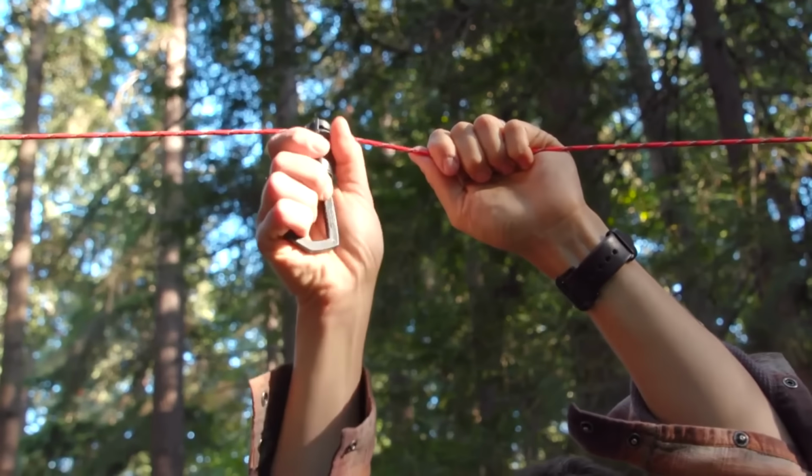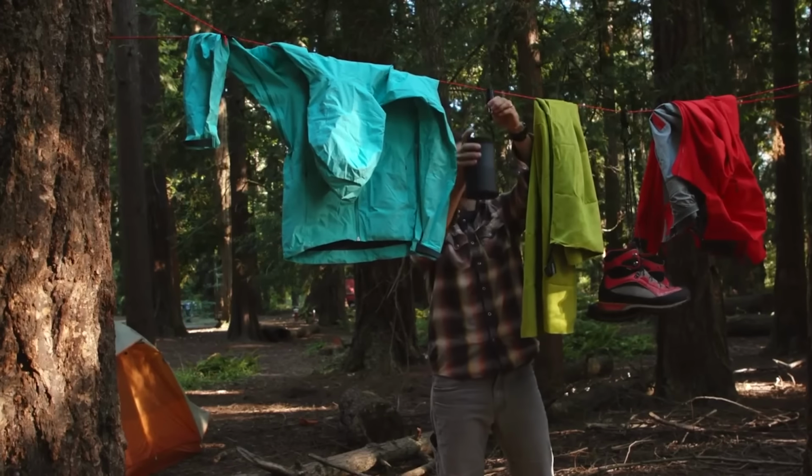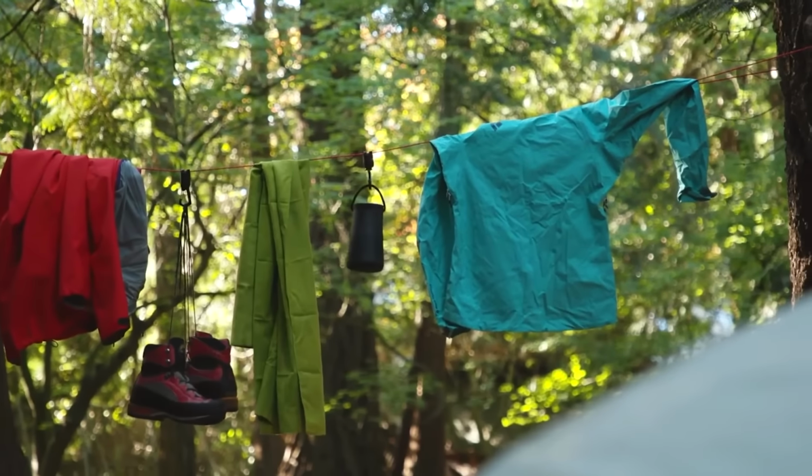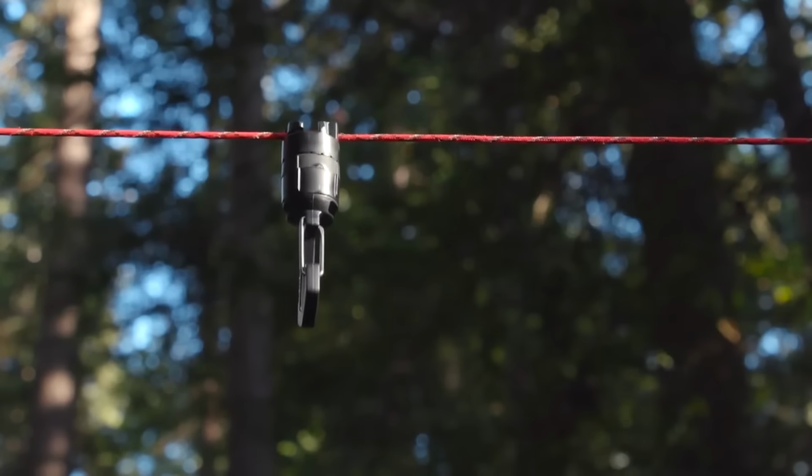You can also attach a music speaker and a flashlight to it. The manufacturer emphasizes that it's not suitable for rock climbing, despite its sturdy appearance. The price of the carabiner is $18.